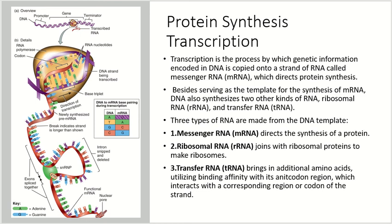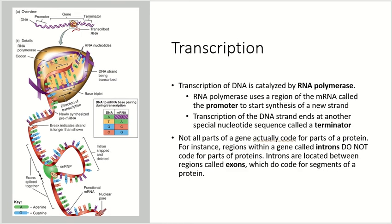So now then, looking at transcription. Transcription of DNA, continuing to look at transcription, I'm sorry.